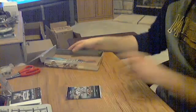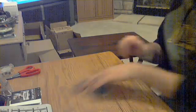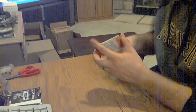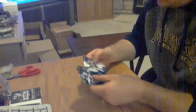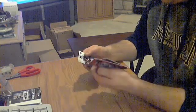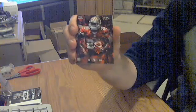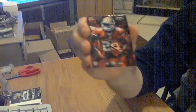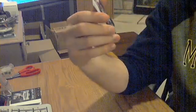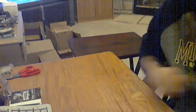All right, last pack, empty box. Not going to be a hit. Hopefully something nice, though. Not numbered. Couple rookies. Mike Davis for the 49ers. And a Kevin White rookie for the Bears. So that does it for Fire.